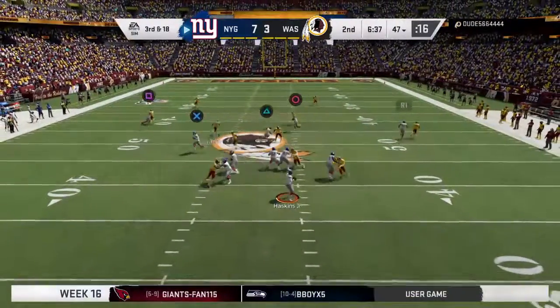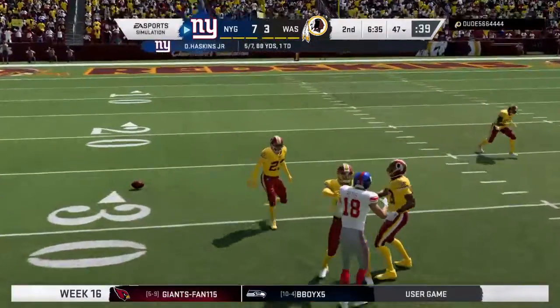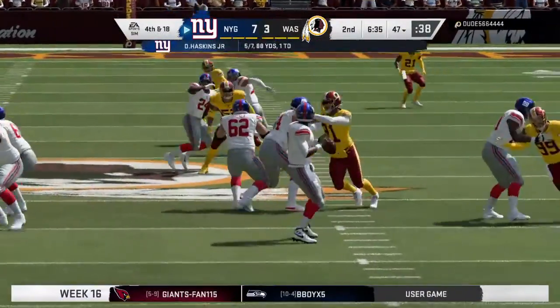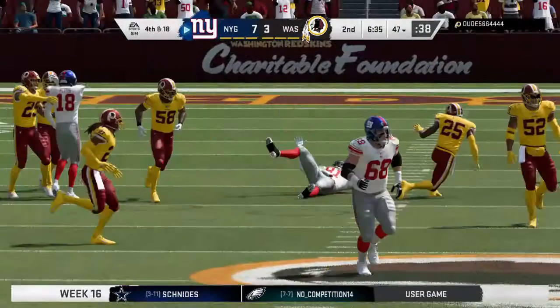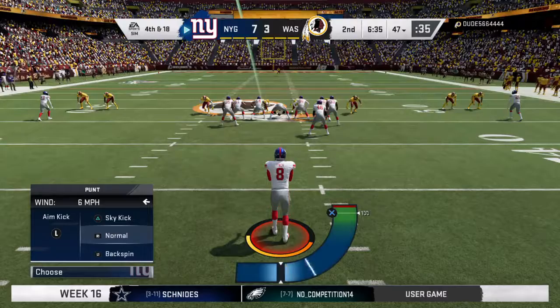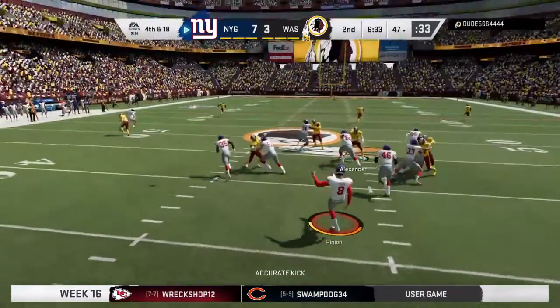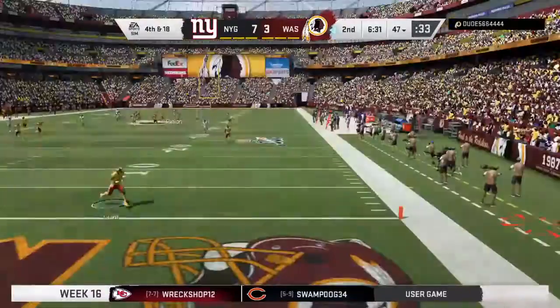Now Haskins, 3rd and long. Incomplete. Both players were there offensively and defensively, but it falls incomplete. Pretty nice coverage there, but a missed opportunity for an interception. Let's face it, a lot of these defenders, they've got it all. Speed, athleticism, hands, a little bit questionable.